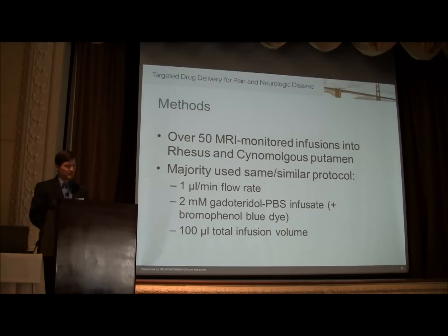So the data was collected from in vivo infusions, rhesus and cynomolgus putamens. All was conducted at the University of Wisconsin. The majority of the infusions adhere to the protocol that we have there, 1 microliter per minute infusions, 2 millimolar solution of gadoteridol with BSA. Usually are bilateral infusions, 1 into each side. And we're continuously monitoring these infusions in the MR.